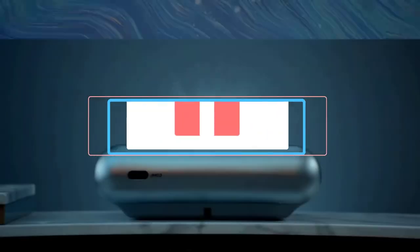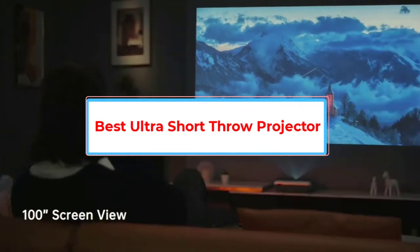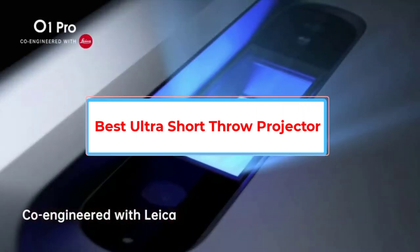Are you looking for the best ultra-short throw projector? In this video, we will look at some of the 5 best projectors on the market.